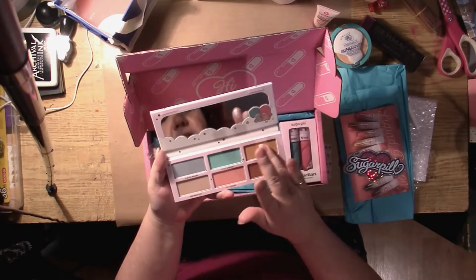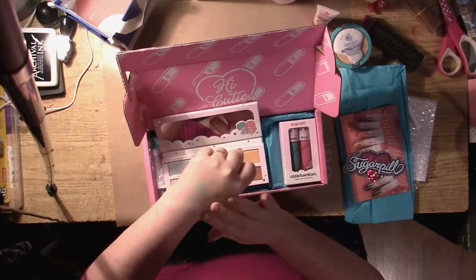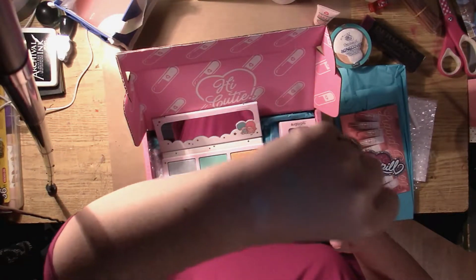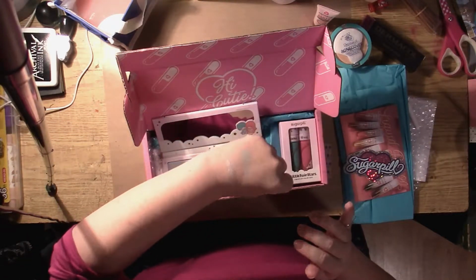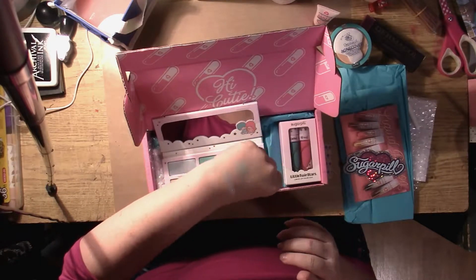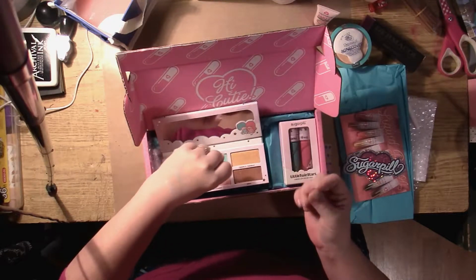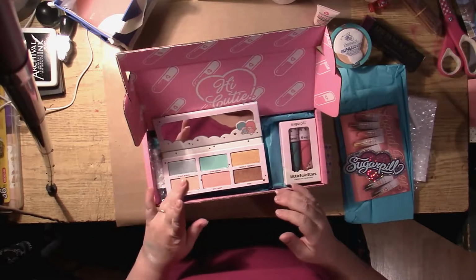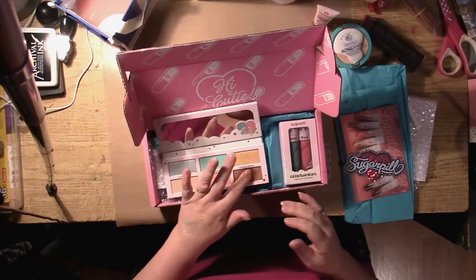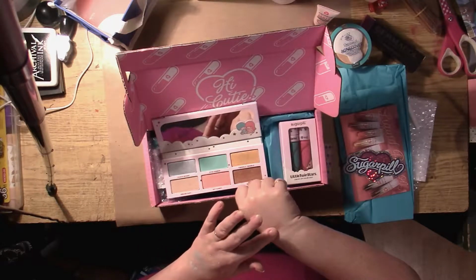Let's do the top row. I do not know if swatches are going to work in this light, but that is the top row. I'll just keep it down here and maybe I'll be able to zoom in when I'm editing. That's the top row. They're not very dark on swatching on your arm, but that does not concern me because I know once these get on my eyelids, they will pop. All their eyeshadow does.